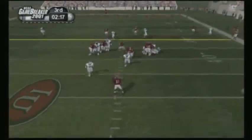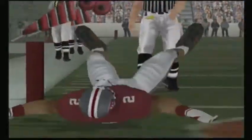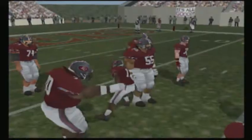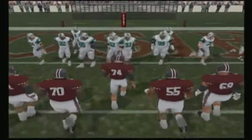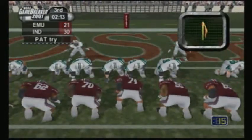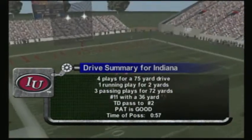Setting up. The wide receiver touchdown. Number 30 to try the extra point. It's good. The Hoosiers, 31. The Eagles, 21. Those points are on the board.